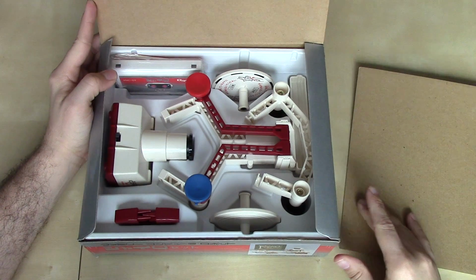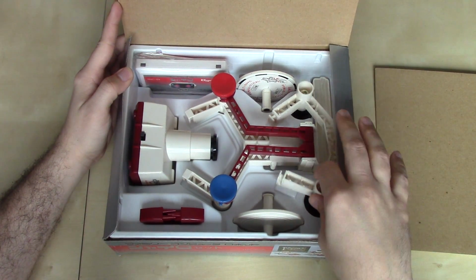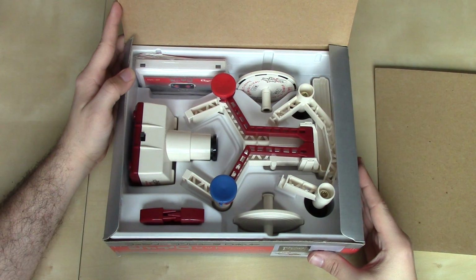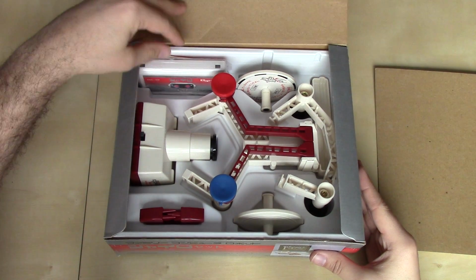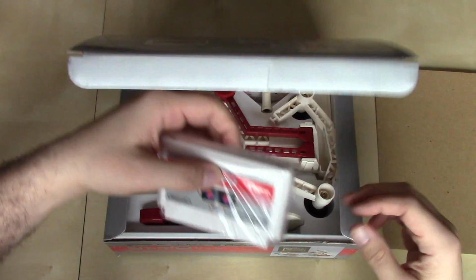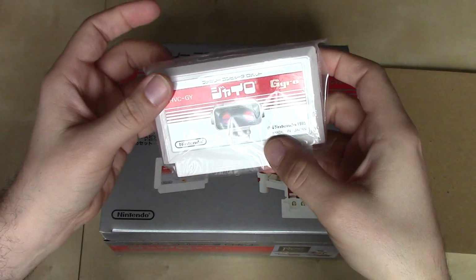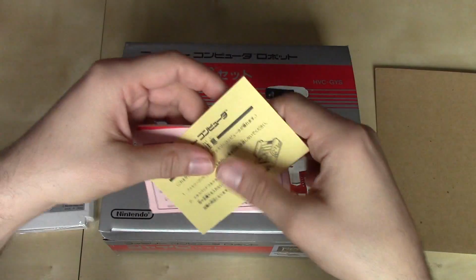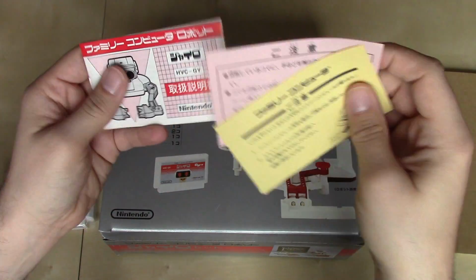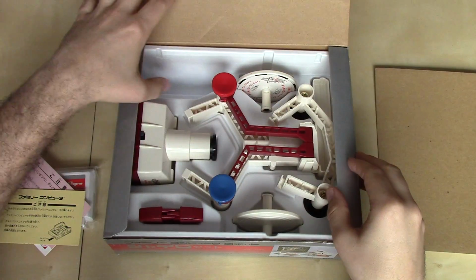And I'm not going to go ahead and dress R.O.B up, the Family Computer Robot up with these peripherals. They're largely the same. The biggest differences are the color schemes. We've got the white and red color scheme going on instead of the gray and dark gray. Cartridge configuration's a little bit different here. This is the family computer version of Gyromite or Robot block. And it does come with a couple warnings and of course the instruction manual.